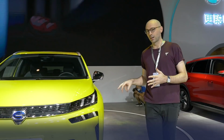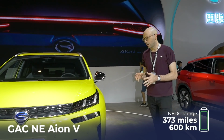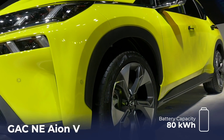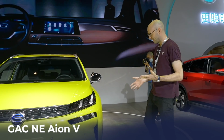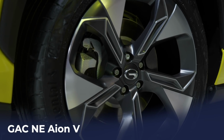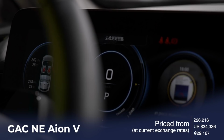Now, it's a very smart car. It comes with a 600 kilometer range and an 80 kilowatt hour battery. It comes in this very, very vibrant greeny, yellowy color here, which is not to my taste, but it could be quite popular here in China. This is quite a cheap car. Price hasn't been released yet, but I think it's going to be released later today.